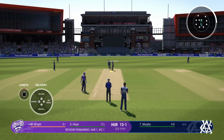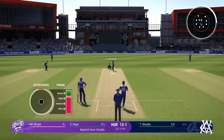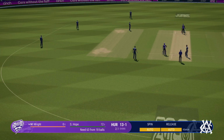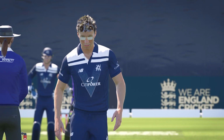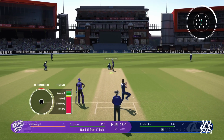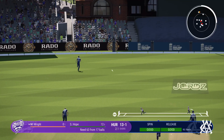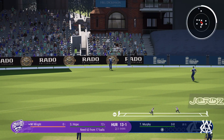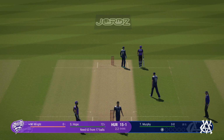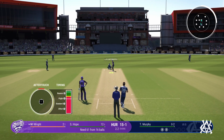Murphy, the spinner, coming into the attack. Nicked it. Nicely fielded out deep on the boundary. Ticking the scoreboard over really nicely at the moment. Time to follow up after such a great delivery. Pitch it on length is obviously the way to go.